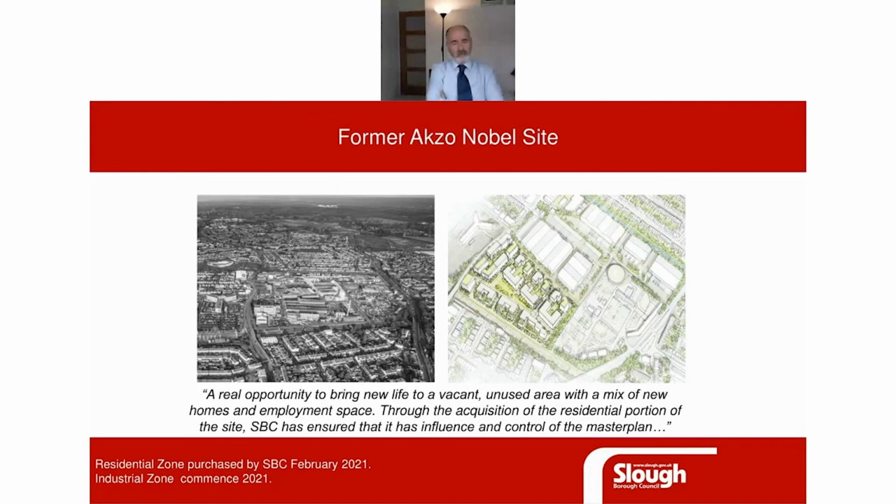Over the next 10 years within the centre of Slough, we expect to see 9,000 new houses built, over 500,000 square feet of office space. And of course, we continue to work with British Land, who are the development managers for the town centre. We're hoping to see the planning application submitted later this year for a mixed-use scheme in the town centre, which will completely transform the town centre.